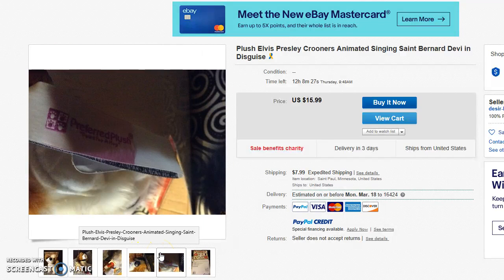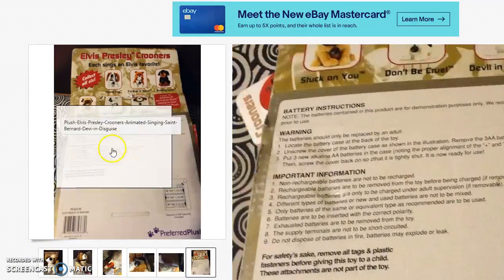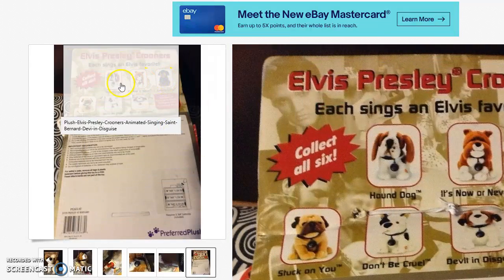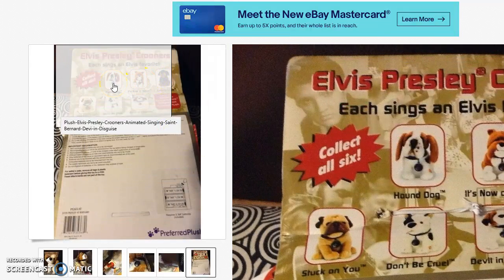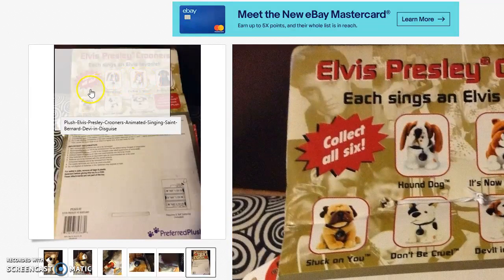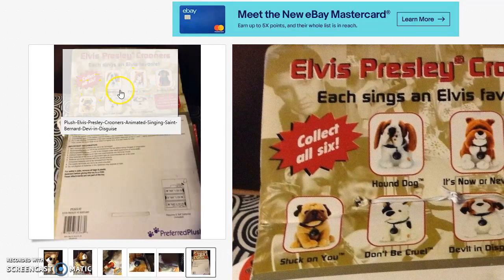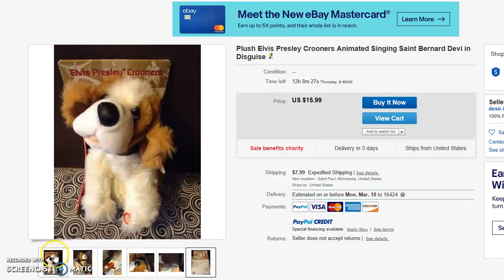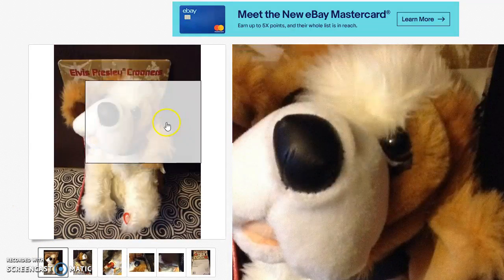This one's made by Preferred Plush. And they also got these singing dogs. They got a hound dog. They got a little hound dog, a bulldog, a Rottweiler, a pug, a Boston Terrier, and a Saint Bernard. That's the one that we're going to look at.